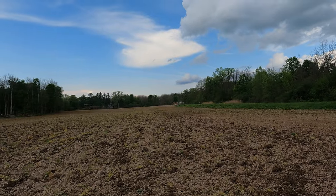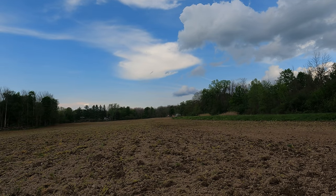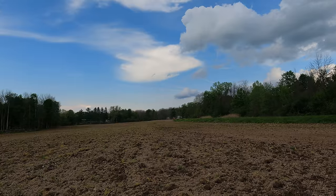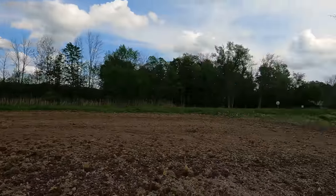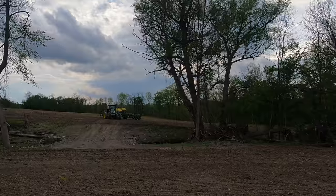So they're pulling out on the road. They only got to go down the road like 400 or 500 yards to hit that next field, and we better get back to what we were doing.